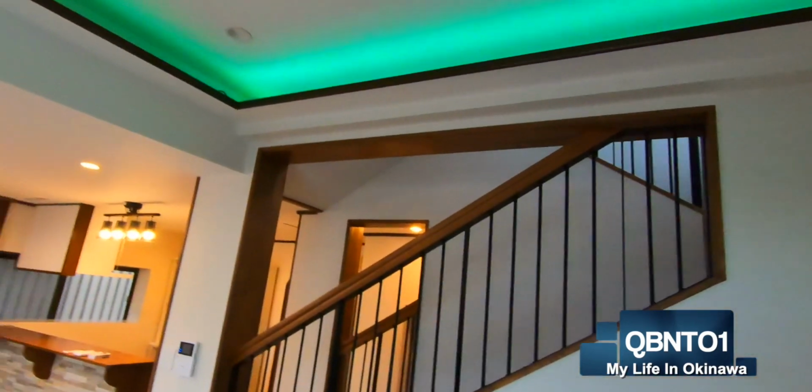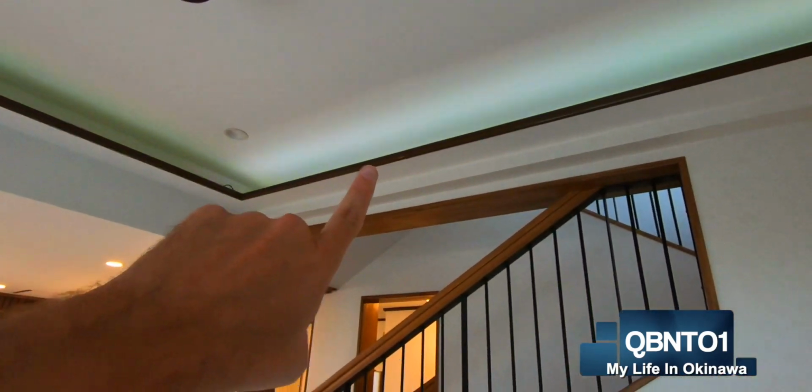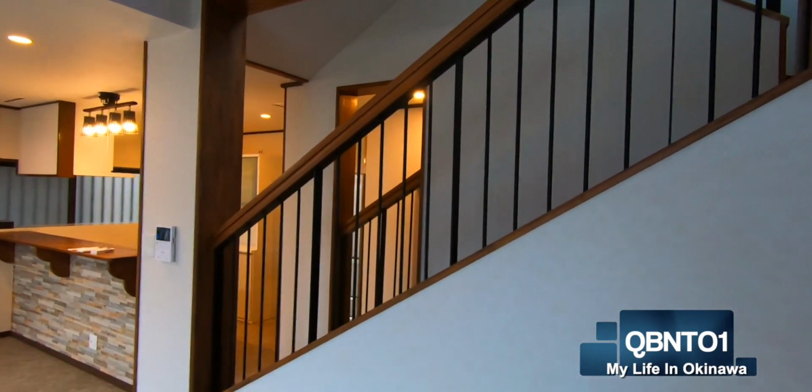But yeah, so it's really cool. Really, the lights are amazing. And the stairs, and it looks like it's all been redone. If you need anything, go ahead and call Yumi at Joy Housing. Her information is gonna be in the video description as well. This is probably a really nice value for what you're getting.